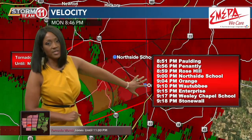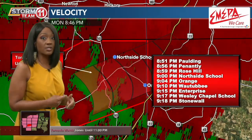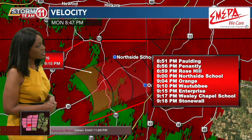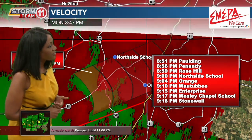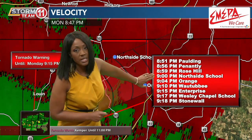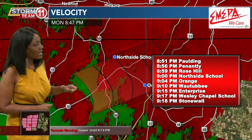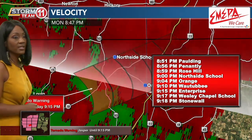And here's a look at some of the other cities that you need to be mindful of as this rotating storm that could spawn a tornado is heading in your direction. So again, Paulding is going to be heading towards you as we head towards A51. That's not too far from now, just a few minutes to get to that safe place. If you're in the Rose Hill area, it's going to be in your area close to 9 o'clock. We just had an update with this, and it looks like they're going to give us some more information.